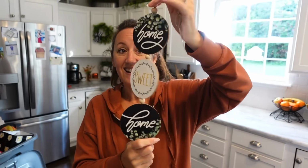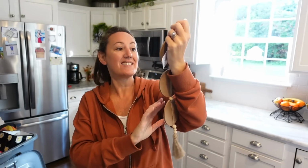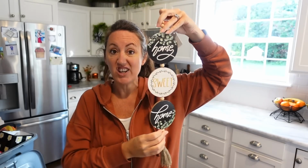Let's see. Oh, this also is a brand new fan. Look how cute this little tassel is. It says home sweet home. I love that. That is so pretty. And if you wanted, you could completely paint over this and make it say boo, put B-O-O on here and just change it up. But I think that is so pretty.